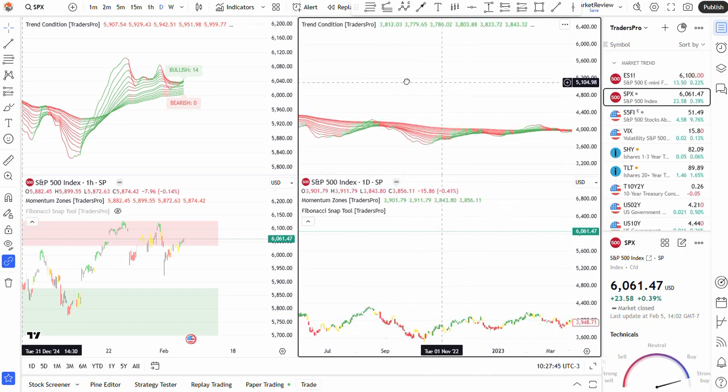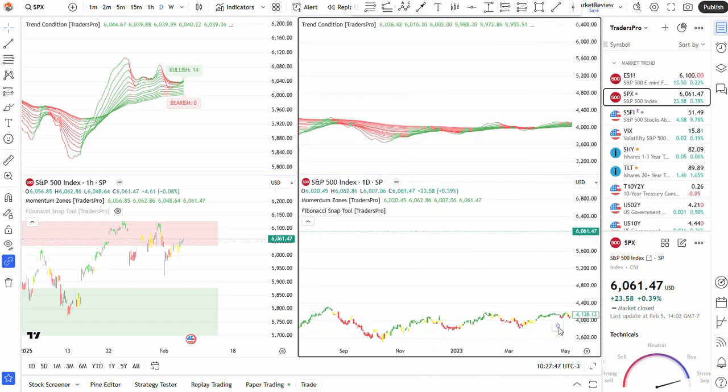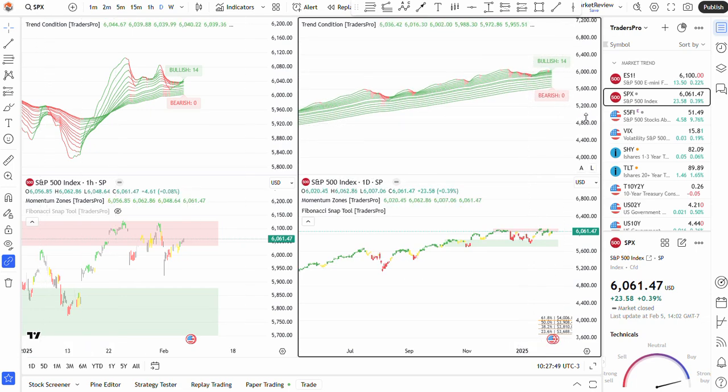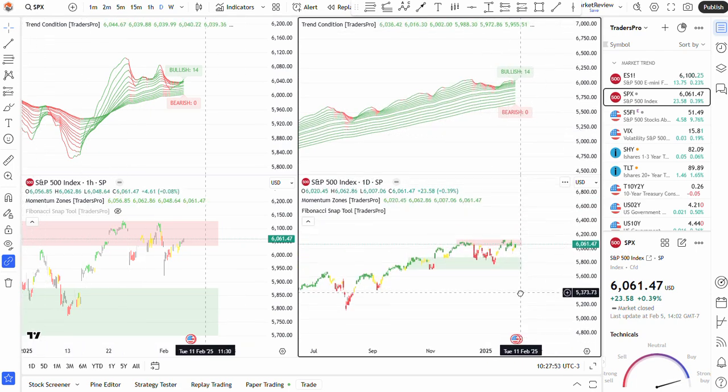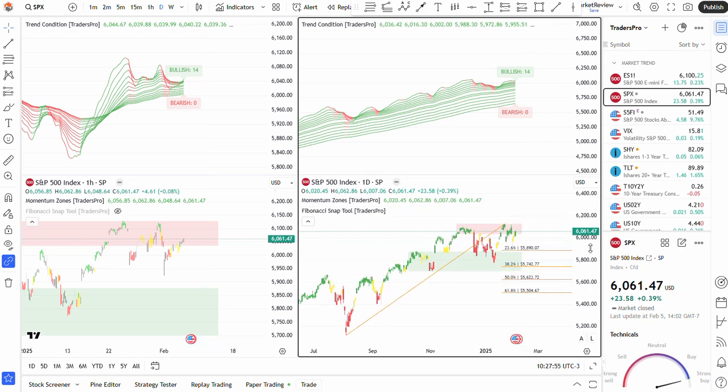That is more about position sizing and taking trades, allocating the capital that you have towards this current equity market, what position size you're going to have, number of shares, and so forth.